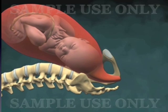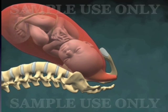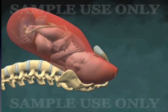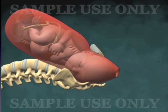So as the contractions happen, the fetus moves into the pelvis, head first. After the head gets through, then the shoulders will generally rotate, so they fit through the easiest.